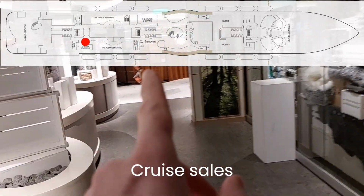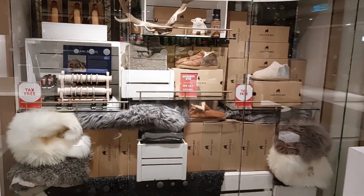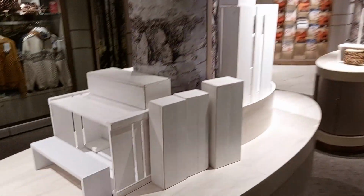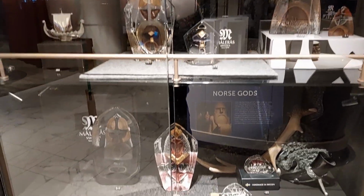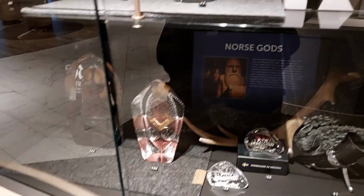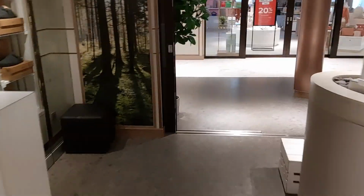More ladies' fashion there. Oh, this shop's great. This is the one in between here and that's your cruise sale. So you can actually book another cruise while you're on here, and some people get a discount. This one's very much a themed shop by the tour you're going on. We're going on Norway, so they have very Norwegian trinkets, trolls. Behind this glass screen, these are really awesome. Do you like that? The Viking drinking horns. They are quite expensive. I don't think I'd drink from one if I had one.